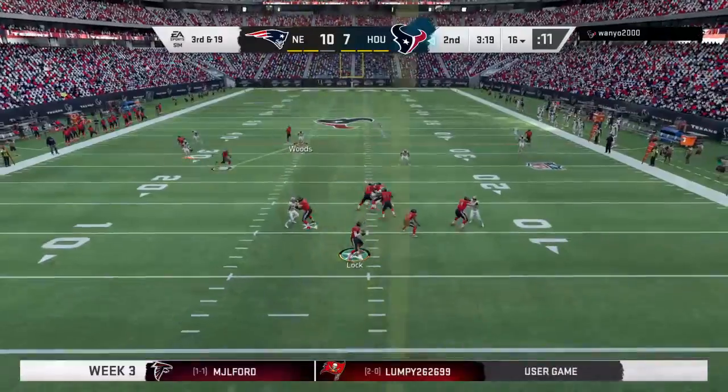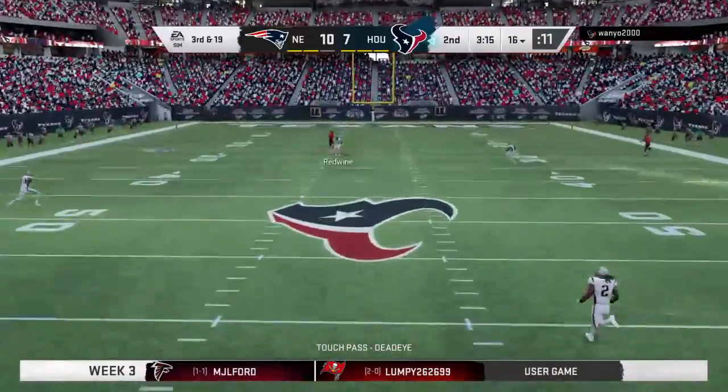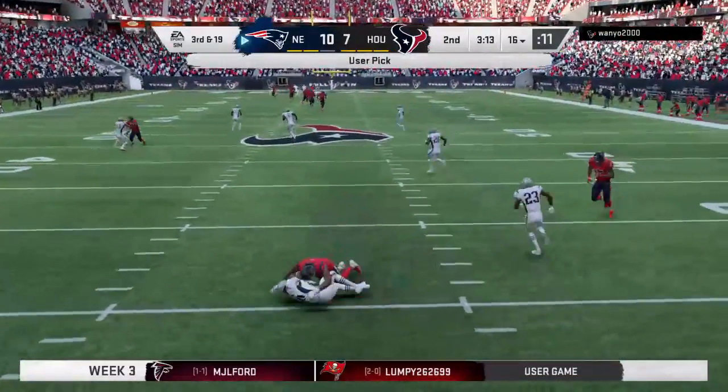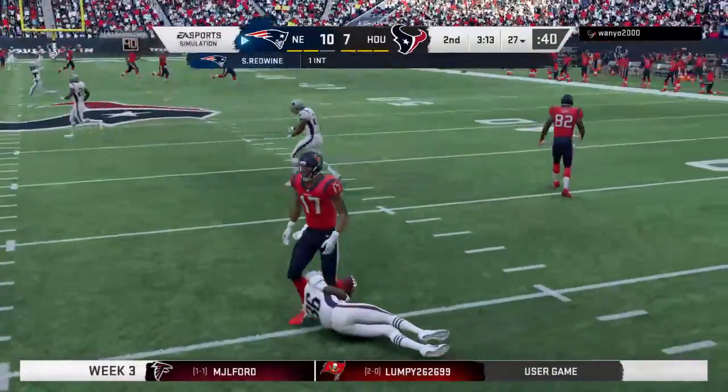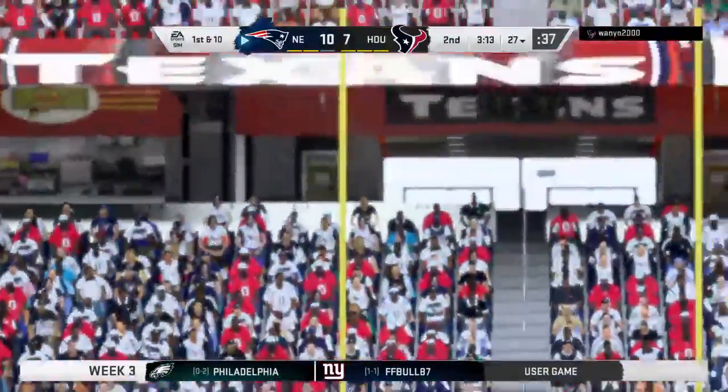On 3rd and long, it's Locke. Looking here for Smith downfield. And it's intercepted. Picked off near the 26. And they're going to set up shop at the 27-yard line.